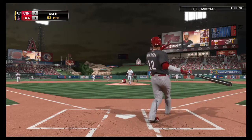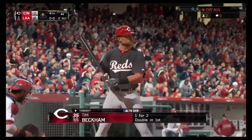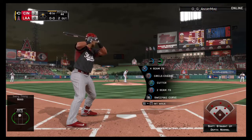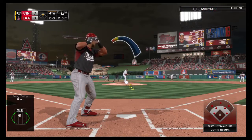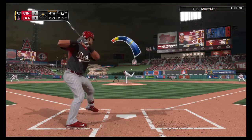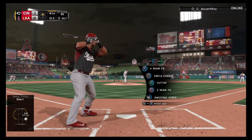And a fastball swung on and missed as he just reared back there. 2 away. Tim Beckham steps in, working on a 1-for-2 game so far. Beckham. And he tries to hold back on the swing, but I think it would have been ruled a strike anyway. It's 0-1.